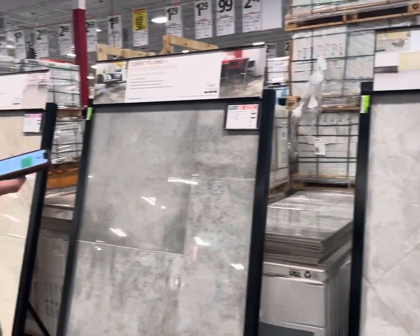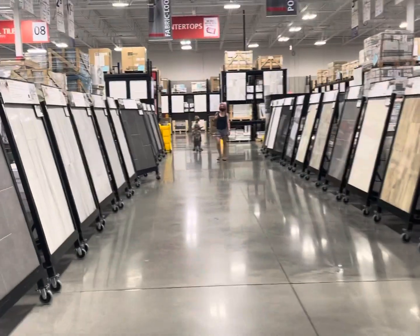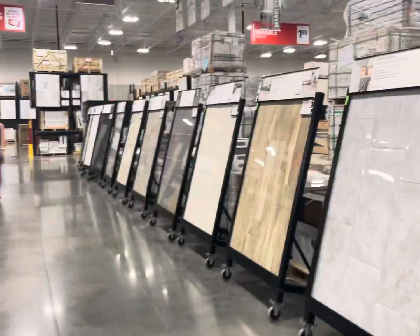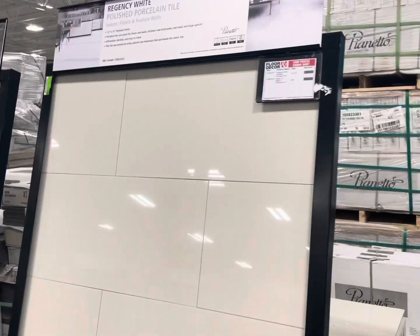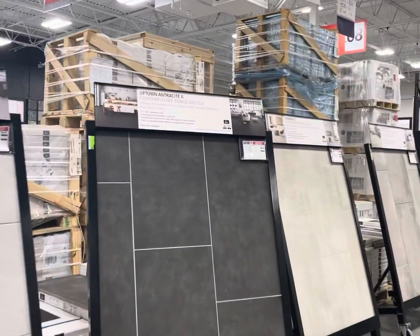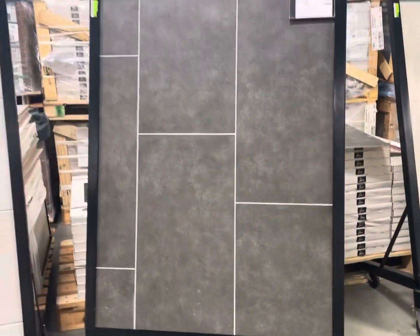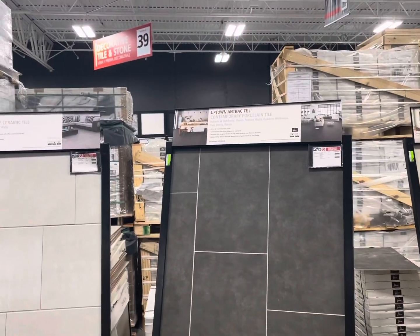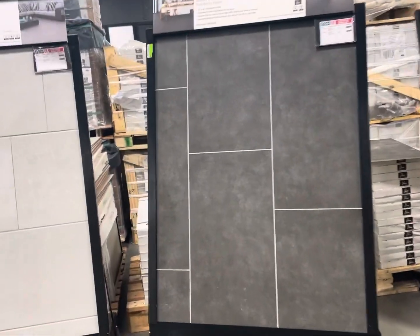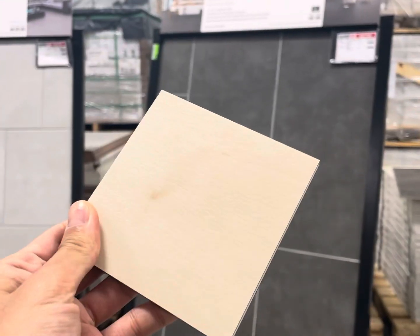We are here at Floor and Decor, looking at flooring for the kitchen. I'll show you guys which one we have been considering for a while. This is one that we looked at, a light color porcelain tile, but this one is called Uptown Anthracite. I love the dark contemporary vibe, and it has a light gray grout, which is probably what we go with. But we're also looking at different vinyl laminate options.